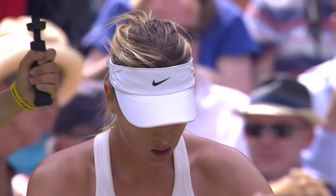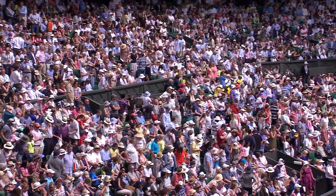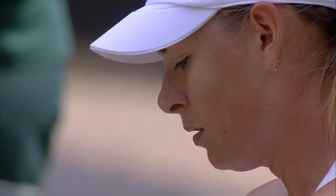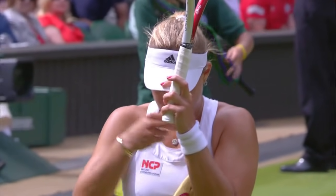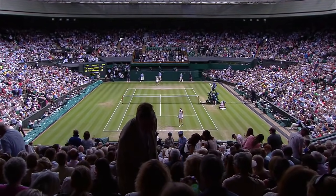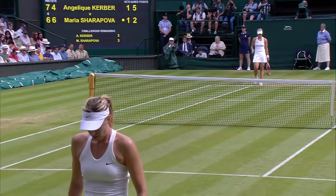Taking a long drink there, Sharapova. She's been working hard. It's a warm afternoon. She's had to cover a lot of ground in this match. We really thought it would be Kerber the one doing most of the running, and as we showed earlier, it's about even, and that's how well and effective the ground stroke game of Kerber has been. Will there be more twists and turns as Sharapova serves to stay in the match? 2-5 final set.